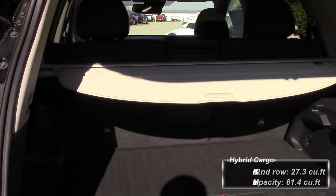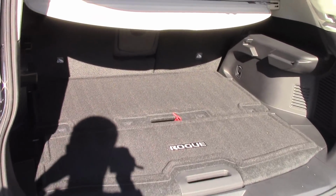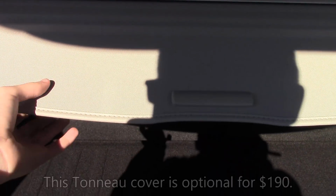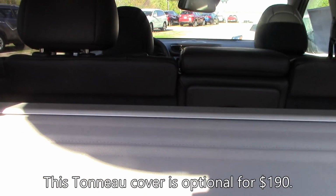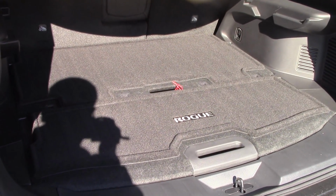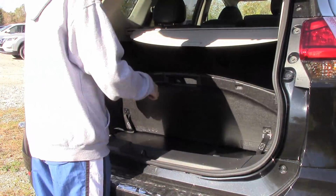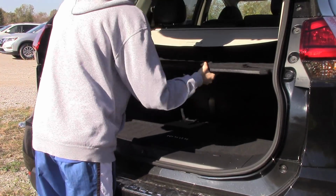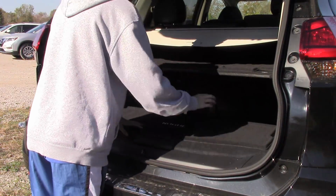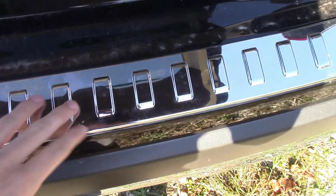This once again puts it right on par with the competition, but the Rogue does have a trick up its sleeve. It is the only compact crossover to offer a third row as an available option. Additionally, Nissan offers this really cool divide and hide floorboard on every model. This floorboard can be configured in numerous ways, so my brother will show you in fast forward. This chrome bumper protector is an added dealer accessory.